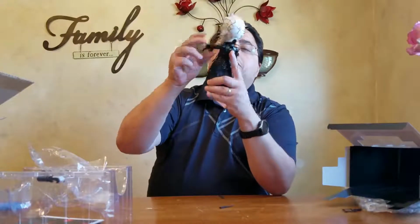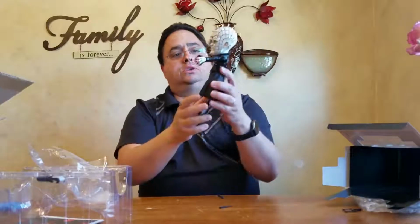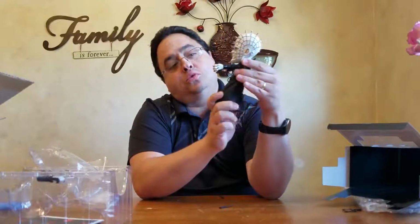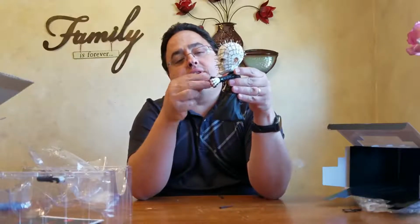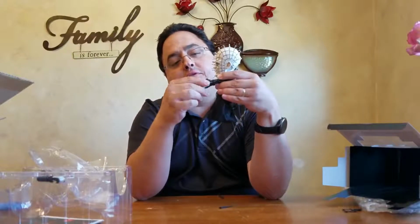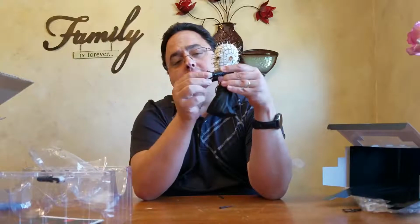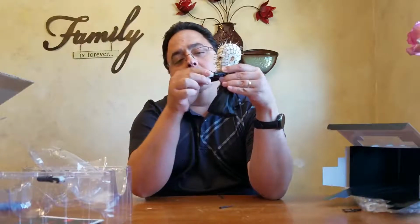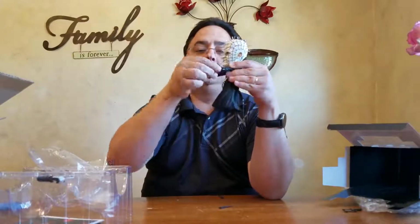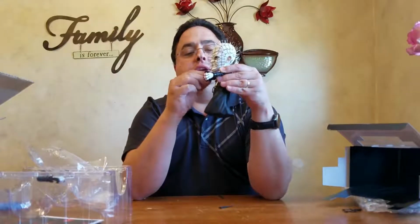The arms are articulated along the shoulders, and the waist area moves. The hands are articulated around the wrists, so you can move them back and forth, and you can move them up and down. You can also move them around. So it's got a ball joint in there, gives full freedom of movement.